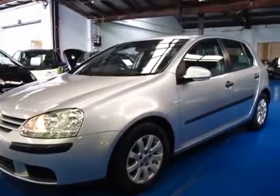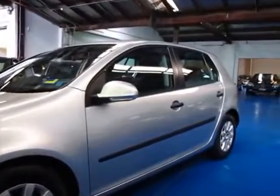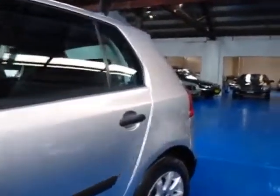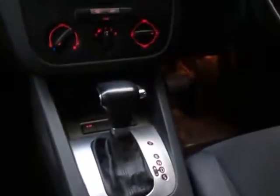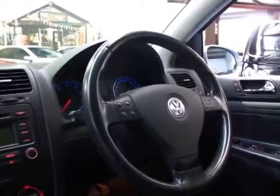My name is Philip Tarrant, and today we have for you a 2005 Volkswagen Golf, and it's a 2-litre comfortline. It's silver in colour with light grey interior. So it's the 2-litre petrol engine. It's got the 6-speed DSG gearbox, and it's travelled 72,000 k's, which is very low for one of these indeed.